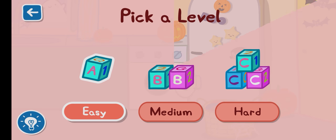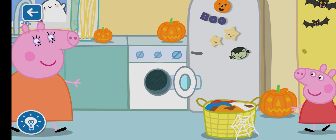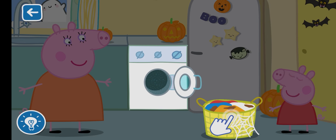Pick a level for this activity. Medium. Mummy Pig has a lot of washing to do today. Can you help her? Swipe the clothes from the basket into the washing machine.